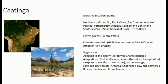The name Caatinga means white forest in Tupi-Guarani, referring to the vegetation of this biome in the period of drought, which loses its leaves and takes on a whitish aspect. The climate of the Caatinga is semi-arid, characterized by high temperatures with an annual average between 25 and 30 Celsius.